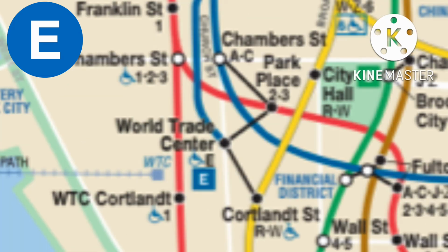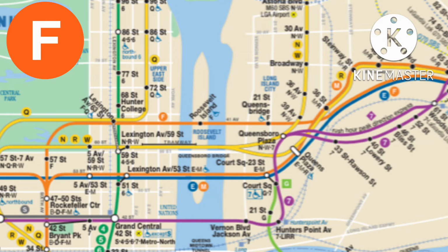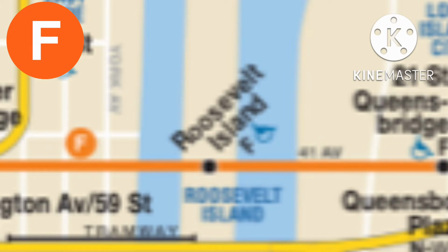But it is a blue line on the map, and it runs along the A and C for a little bit. And it stops at like 14th Street with the A and C and stuff. But okay. Next is the F line, and the F is also orange, but it doesn't run along like B and D as much. But the F line is actually the only subway line that stops at Roosevelt Island. So that's a little interesting fact I've always found interesting.